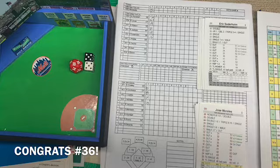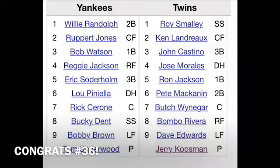We're in the top of the second inning. It's going to be Eric Soderholm, Lou Piniella, and Rick Cerrone. Let's take a quick look at these lineups from 1980 New York at Minnesota. It's going to be Jerry Koosman versus Tom Underwood.